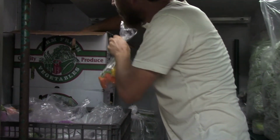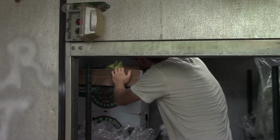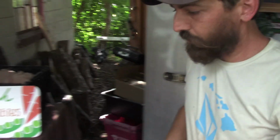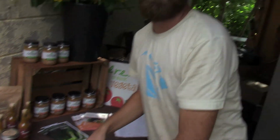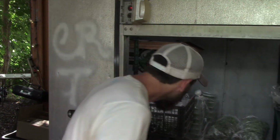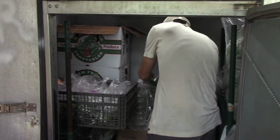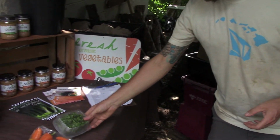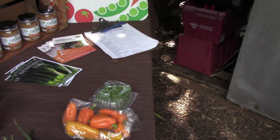So what you getting out of there? All right, so we've got some little picnic peppers. We got sweet corn. This is from our friends at Riverview Farms. So sometimes the stuff that doesn't make sense for us to grow, takes up so much space, we'll get from other farmers. To work like a co-op. Yep. No need for everybody to grow the same thing. Might as well spread it out a little bit. We got microgreens.